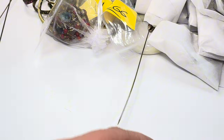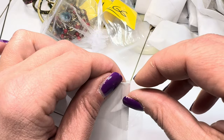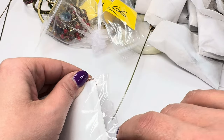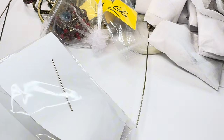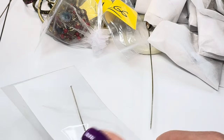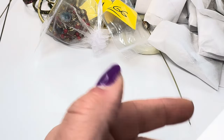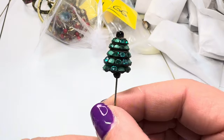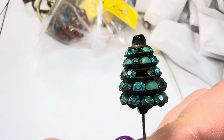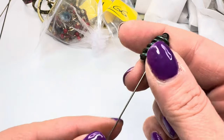Other pieces that I got. So this other vendor had things in these little baggies. Let's see if I can tear them open. So this I thought was cool. It's a little Christmas tree or rhinestone little hat pin. It is missing one little stone that I found, but I just thought it was cute. Little hat pin. So that was fun.